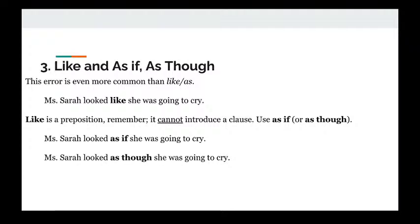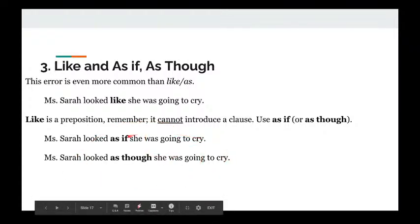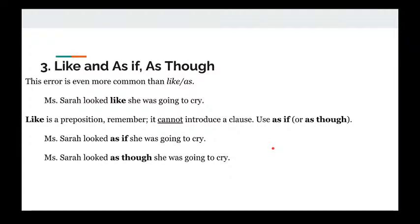Like is a preposition. Remember, it cannot introduce a clause. So the clause here, she was going to cry, it can't introduce that. So use as if or as though. Both of the following sentences are correct. Miss Sarah looked as if she was going to cry. Same meaning as Miss Sarah looked as though she was going to cry. Again, like cannot introduce a clause, only a phrase. So that's when we use as if or as though.